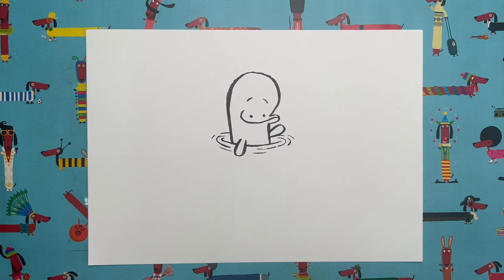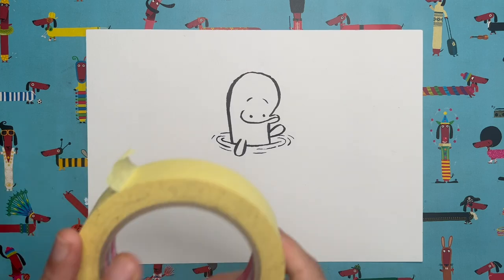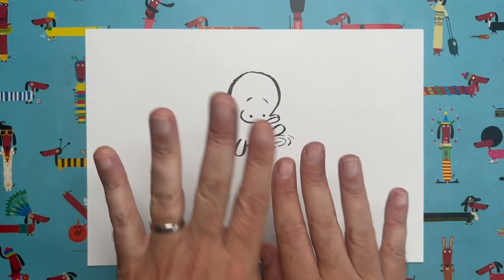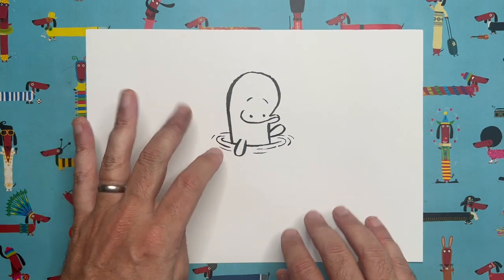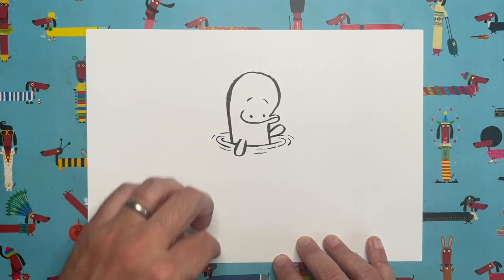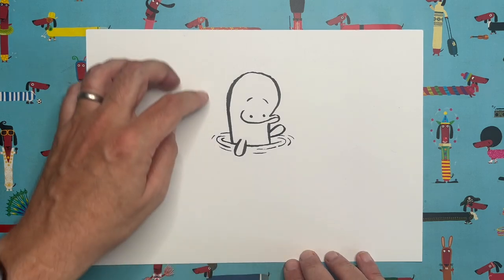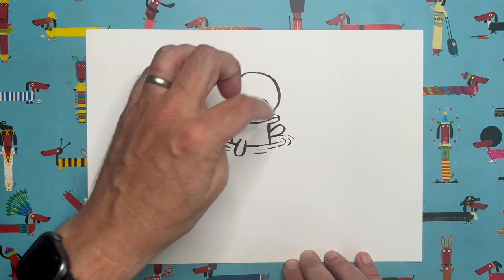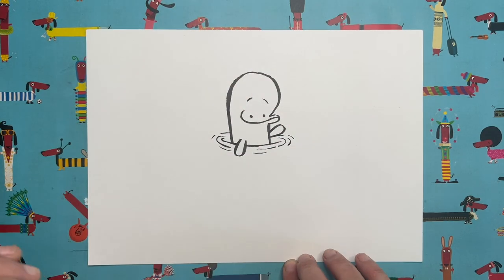Now, this next bit is very interesting. Remember I said we need this masking tape here. Because the beluga whale is white, right? So there's not really any colour, so we can't do any colouring in. So what I thought would be nice is if we coloured in around our beluga whale, okay? So we're going to colour a nice blue colour around our beluga whale. We might do sort of sky colour at the top and then a bit of sea colour below. So I'm going to make a frame with this tape around my beluga whale.